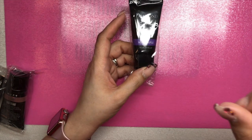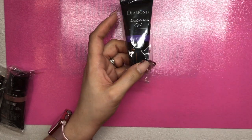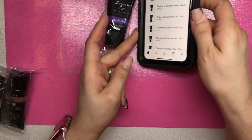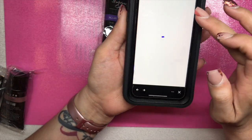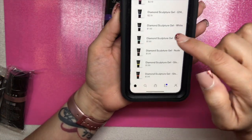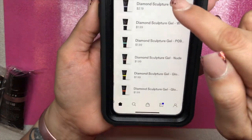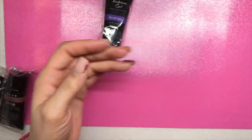If I can find the screenshot of it, I will put it here. If I can't, just take my word for it, because it's showing it here, right in my phone, where I paid. Oh my goodness. Sorry guys, that's not what I meant to do. I either paid $2.99 or $1.99. So depending on which one.